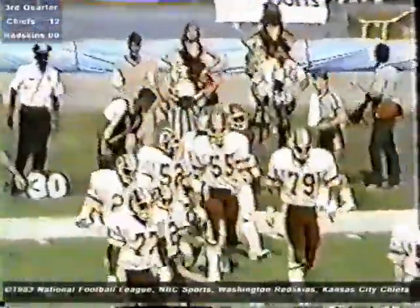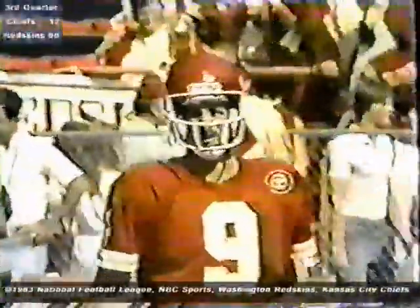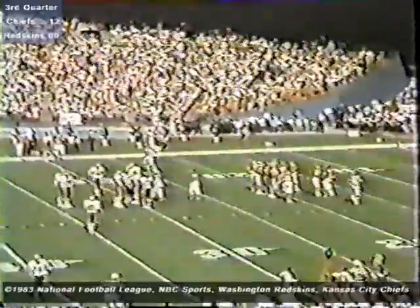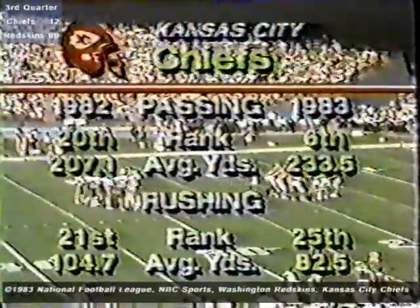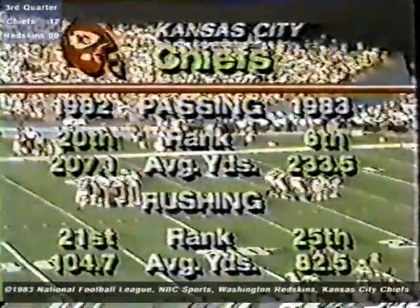Chiefs come out throwing. And they come out throwing successfully to Carlos Carson. And again, they're throwing at Darrell Green, the rookie left cornerback for the Washington Redskins. The one thing that the Redskins can say, even though trailing 12-0, they have not allowed the Chiefs to score a touchdown.